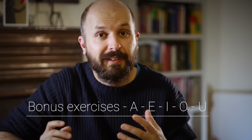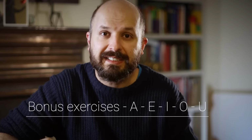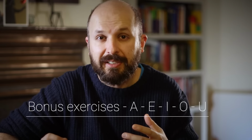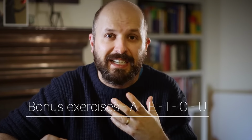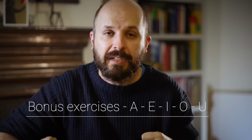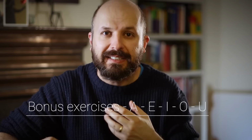If you want some bonus exercises, you can also do the vowel sounds. What I mean by that is that you go through A, E, I, O, U, but what I want you to do is when you say these vowels, I want you to really exaggerate and strengthen up and tighten the muscles in your throat. So you go E, ooh, like that. Again, try and hold it there for 5 seconds. It looks ridiculous, but the idea is just to tighten up different parts of the muscles at the back of your throat, which should hopefully make things better for you.